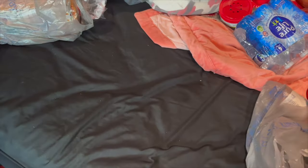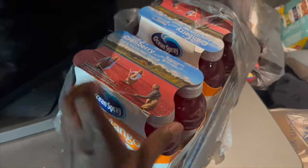Don't mind the truck; it's a mess. I have to make the bed and stuff. Gotta take this linen off and put fresh linen on. Oh snap! I forgot I did buy some juice, so maybe we should put these in the fridge too. Probably like 2 or 3.